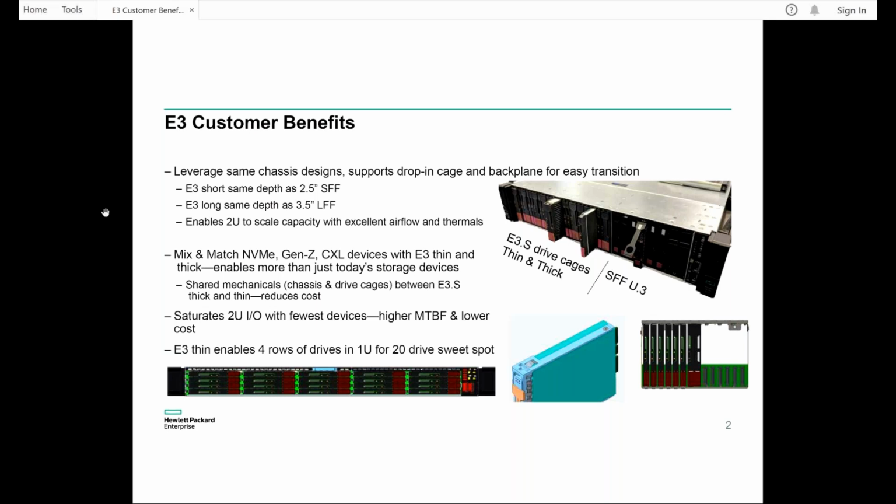Our servers are pretty much based on the traditional 2.5 and 3.5 inch drives that are shipped today. So we have a lot of platforms where we can do customizations to put either a short or a long in. We definitely need the short because we do have modular platforms and platforms aimed at the edge that need the shorter chassis depth. So we definitely need the short. But we believe E3 is the way to go.